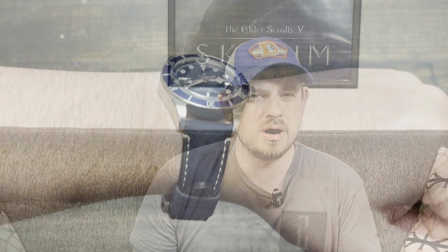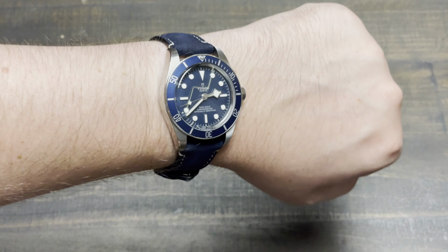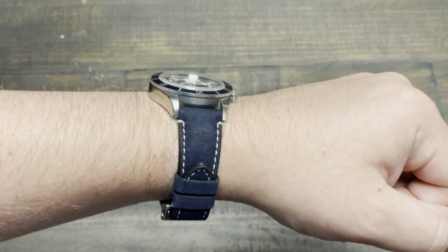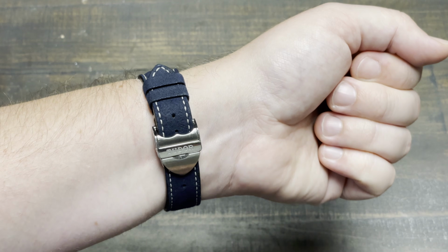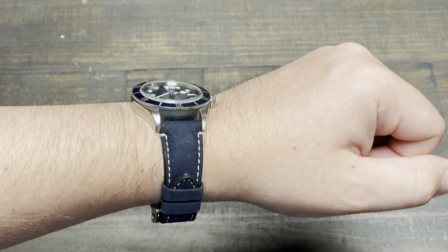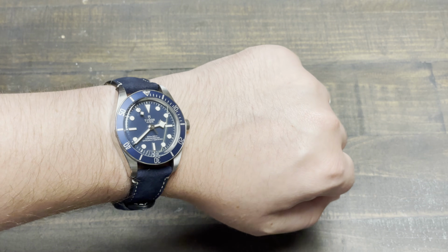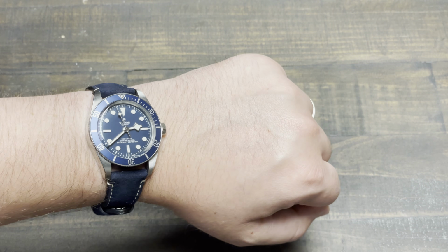And on the 58, I purchased it on the blue leather strap, which is fine. I do find the buckle on it is a little hard to close. I mean, it looks nice. It feels like good quality, but it's a little hard to close. And I really haven't worn it much on the OEM leather. I've been using mostly rubber, sailcloth, and NATO straps, especially NATO straps on it.